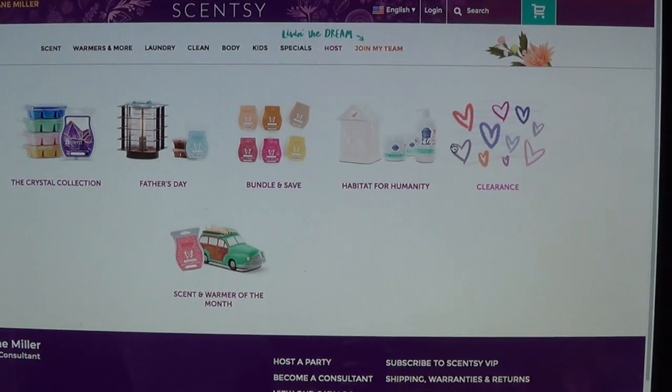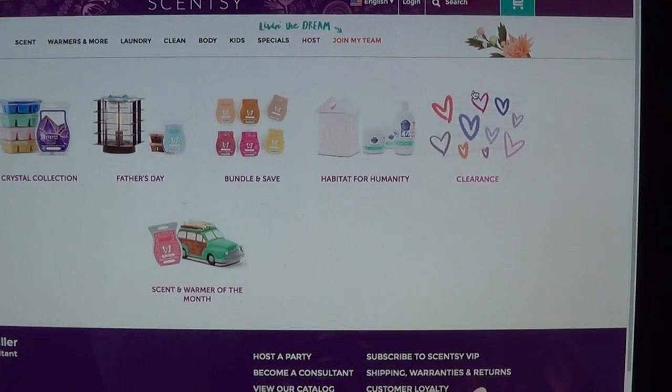And then let me show you guys the summer collection that just came out yesterday, June 1st. Again, it is while supplies last, very limited quantity. Once they sell out, then they sell out. So let me go ahead and show you that. All right, friends, you know I'm just going to show it like this because I'm very technologically challenged.